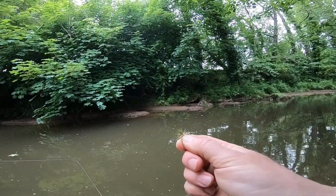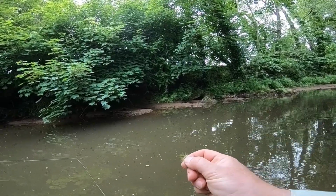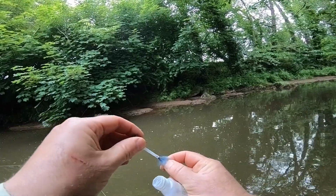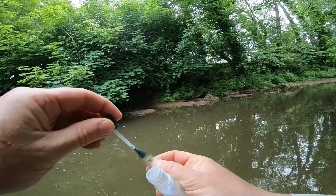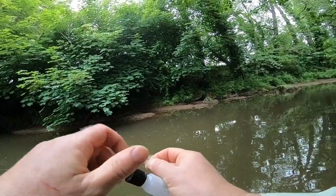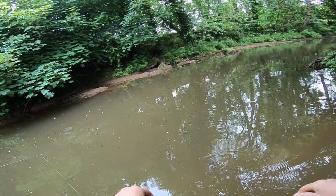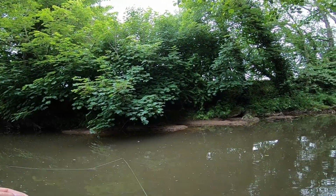So as with all these clink hammer type patterns, I like to just dry the top bit. You want it to fish like a bit of an iceberg. So you put your fingers over it, just don't get powder on the rest of it. Hopefully now that'll sit with the body under the water and the hackle on the top.